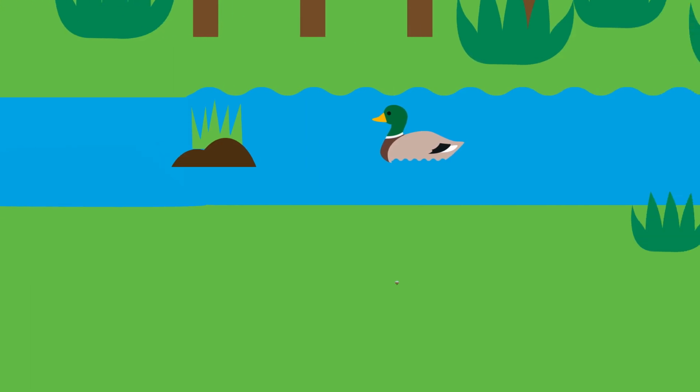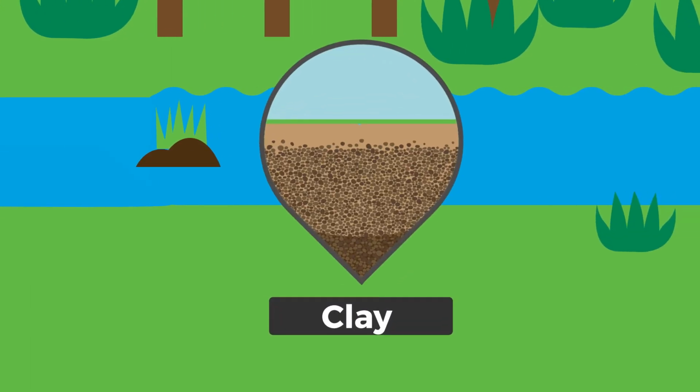Soils with fine particles, such as clay soils, have very small gaps to hold water and take a long time for water to work through the soil, which means these soils are more at risk of sediment and phosphorus runoff.